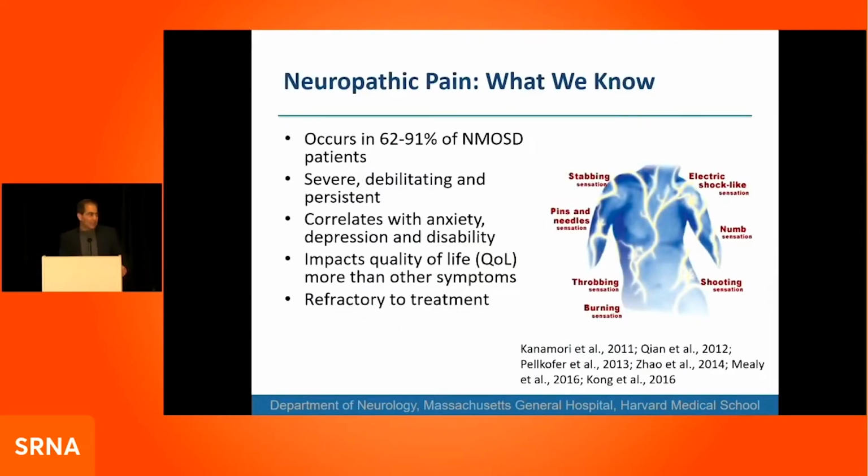So everybody here who has neuropathic pain knows what this feels like, but for those who don't have it, the description is a burning electrical type of pain. It feels like sunburn, some people have described it, and it's incredibly common. In Aquaporin-4 NMO, we had a patient day one time, and we surveyed the group, and 80% of people had neuropathic pain from their NMO.